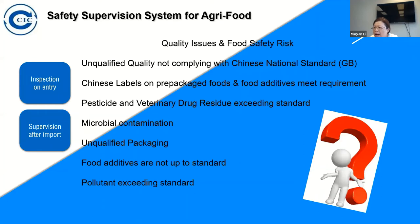When your products arrive at any China port, you may face new challenges during inspection or entering at the border. The quality of your food, food additives, and food-related products, such as packages, package material, labels, or certificates, shall conform to the national food safety standards of China. Otherwise, unqualified cargoes will be returned, destroyed, or treated technically.